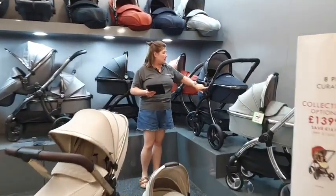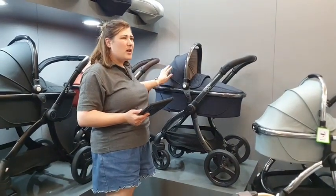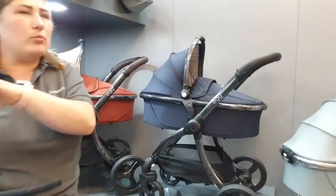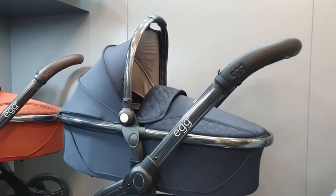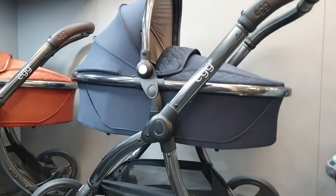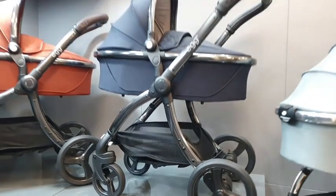So it's this gunmetal chassis, and then it's a really nice blue, isn't it? It's not a royal blue, it's very dark, almost black, but really nice dark blue. There you go, Taylor, really nice. Just for you.